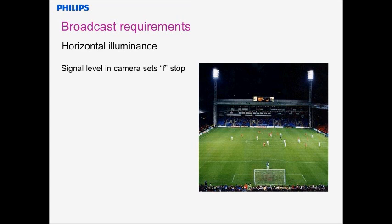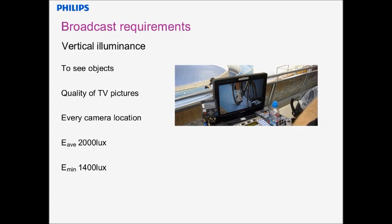So if I just move onto the vertical requirements, again, these were typically for all the venues. The vertical requirement is obviously so that you can see the objects. We're interested in the light falling on the athletes as well as the light that falls onto the ground. It is what determines the quality of the TV pictures, and we have to make sure that we achieve the right vertical illuminance for every camera location. So for the Olympic Games, the average of all the vertical across the playing field areas was 2,000 lux, and the minimum, the value which it shouldn't fall below, was 1,400 lux.